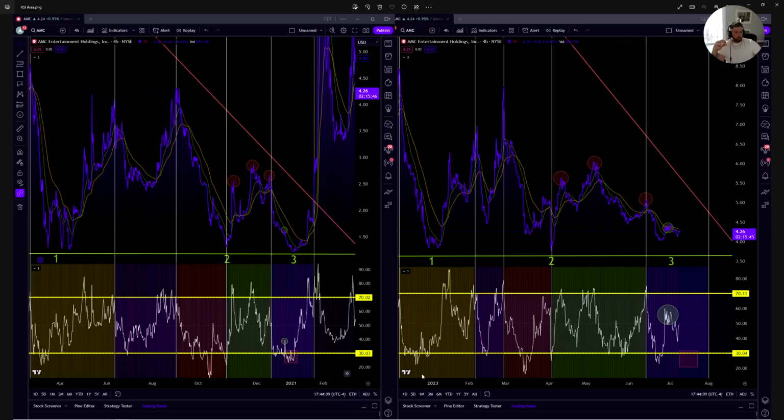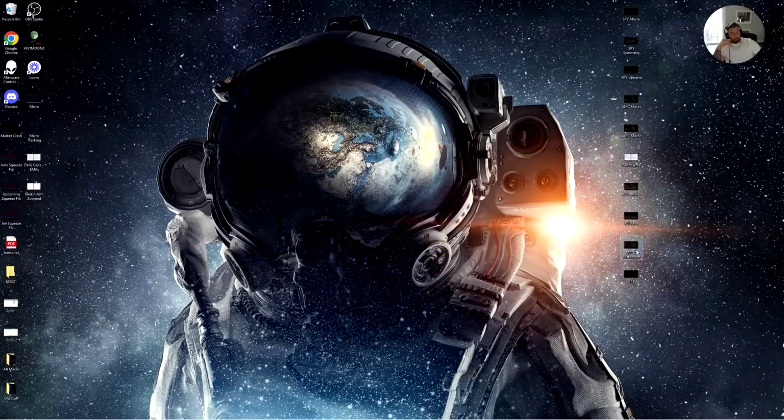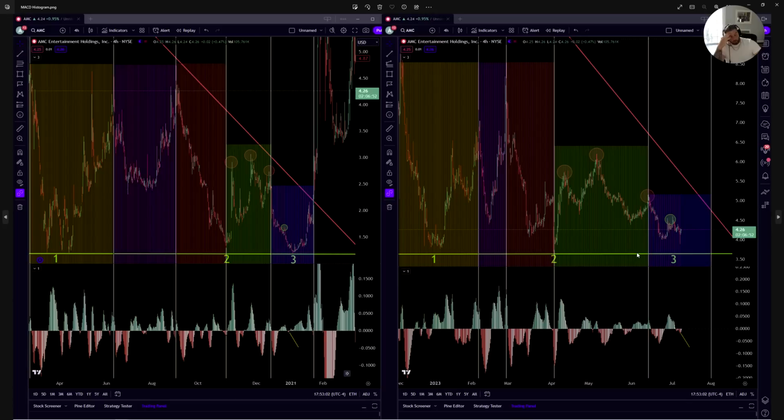RSI, I figured I would just throw it in here, just more to add to the pile of this is tracking legitimately perfectly. So that's pretty much that. And then another thing would be the MACD histogram. I never touched on this, and it doesn't really line up the greatest, not nearly as well as the RSI, but there you could see it.